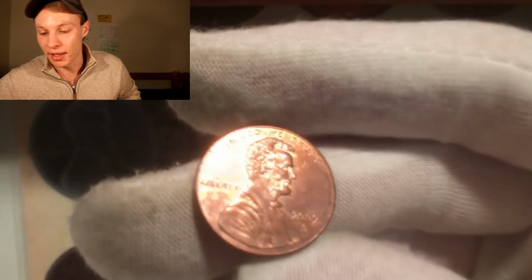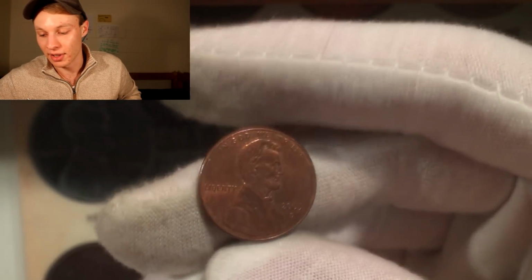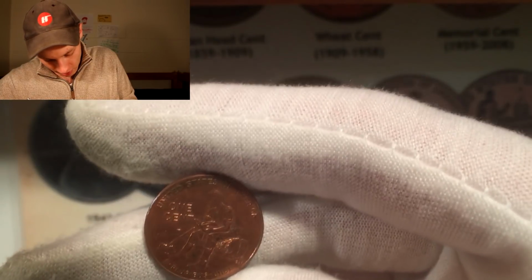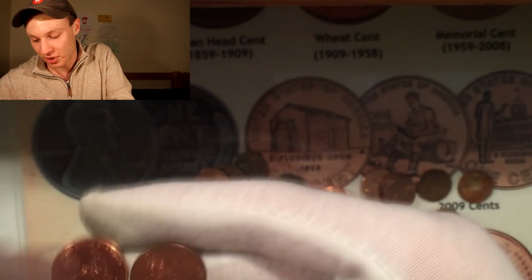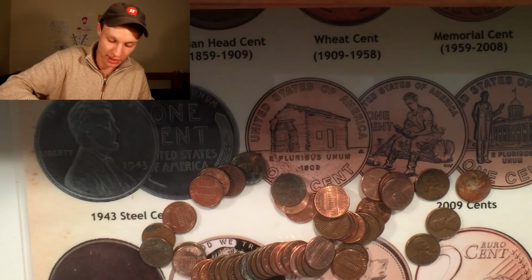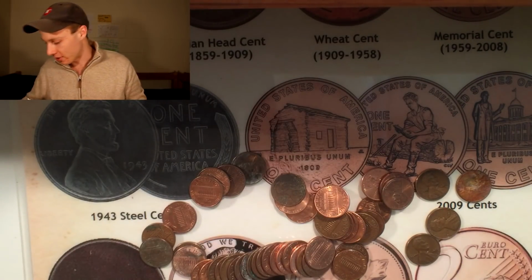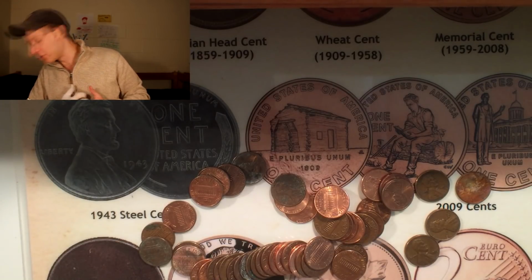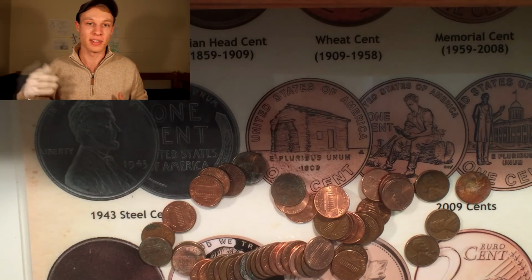And then we actually got another 2009. This one's finally a Denver, and I believe that's actually the same coin right there. So those came in close proximity of each other. We have both the Philadelphia and the Denver right there, so we got that one all set. Just 3 more 2009s to find after that. And I think that's all I got to show you now. We've got about 15 more rolls to go, and we'll keep going and see what else we can find.